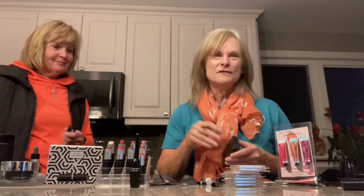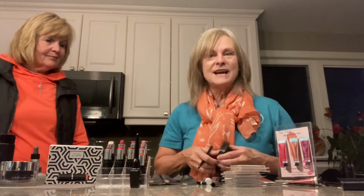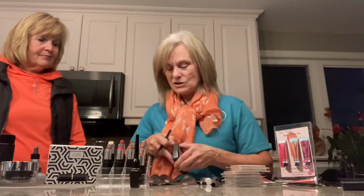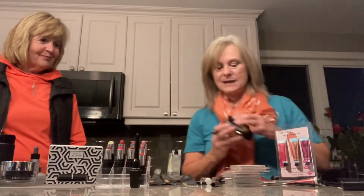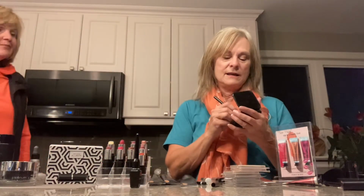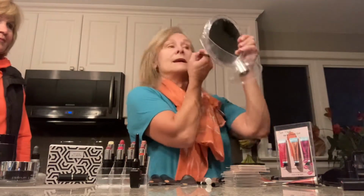But the other tip I always have, because in the morning you're kind of in a hurry, is that sometimes I feel like a little bit of eyeliner on my eyes. So I will take my dark colored eyeshadow. Of course I can't get it open. I'll open this one. My Onyx. What I'll do is I'll wet it, just give it a little bit of a wet, and I will dab it. And then I'll use it as my eyeliner.